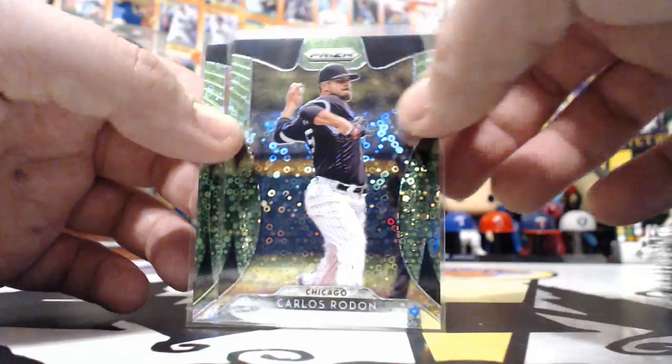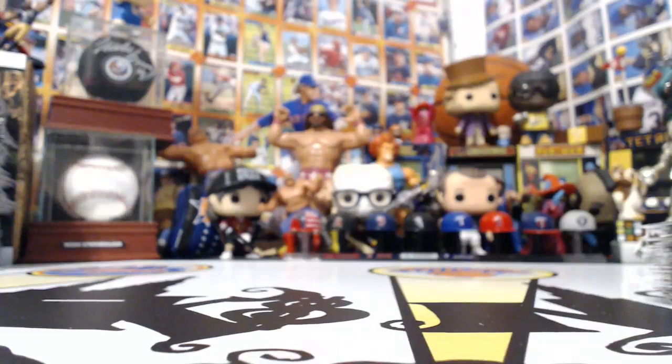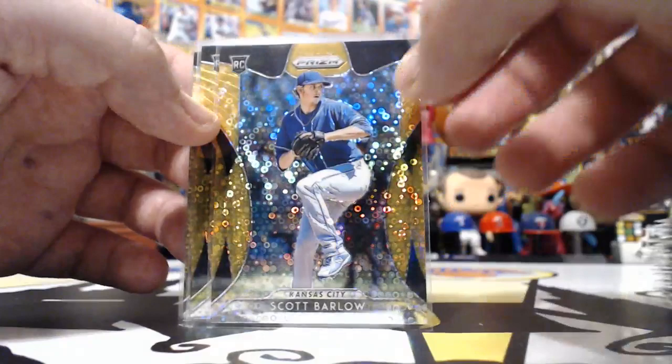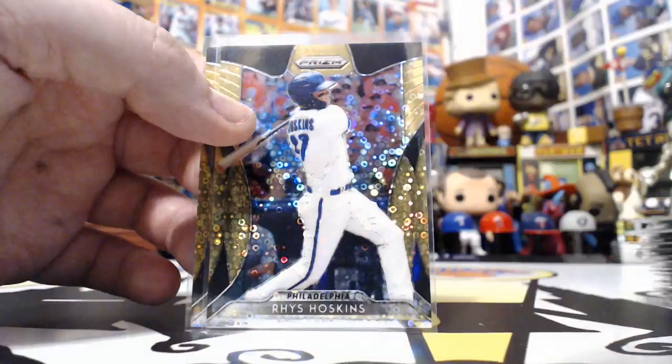All right, neon orange donut circles. These are numbered to 150. Austin Meadows for the Rays. Nola for the Phillies. Barlow for the Royals. Scott Kingery for the Padres. Realmuto for the Phillies. Hoskins for the Phillies. Wong Gan for the Rangers.